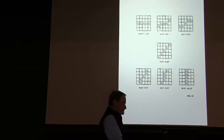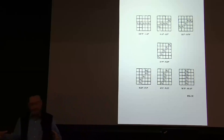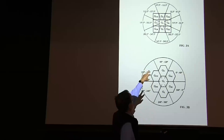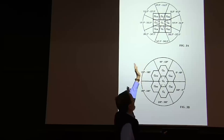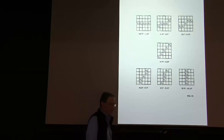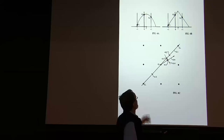Now, if we want to, we can look further afield. So the previous figure was looking at a 3x3 area of the image. So we just had 3x3 values of gradient up there. But if we're not happy with that coarse quantization of direction, we can go to 5x5, and now we have a larger range of directions. So they talk about this, but it's not what was actually implemented. And of course, you can go further.